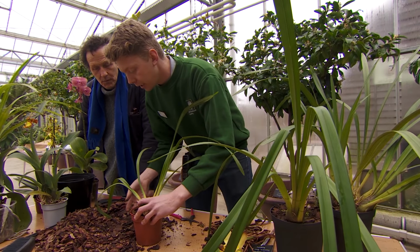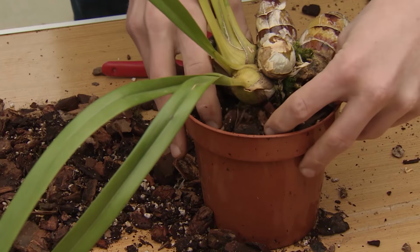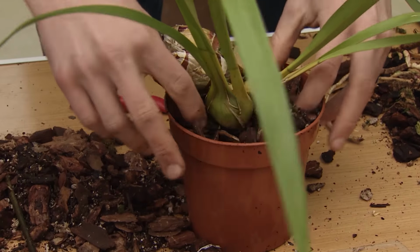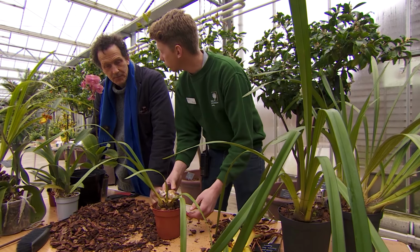So what I'm doing now is I'm taking the bark and I'm pushing it to just try and get it into the air gaps that may be inside the pot there, so give it a bit of a tap as well. And how often would you reckon to do this? We normally say 2 to 3 years, or when the bulbs have started to reach the other side of the pot. Okay.